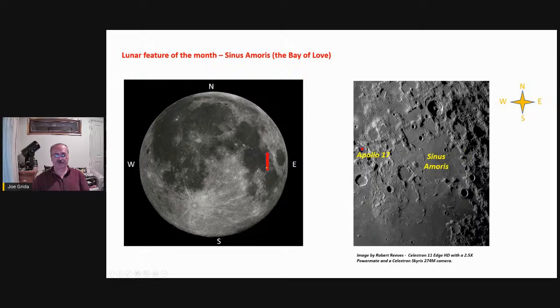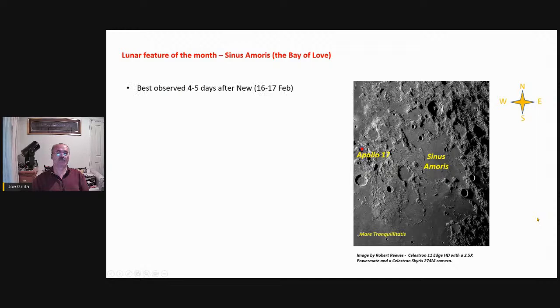There's a close-up of that area taken by Robert Reeves of the US, one of the most accomplished photographers of the moon. This part of the moon is best observed about 4 or 5 days after new moon, so around about the 16th or the 17th of February.